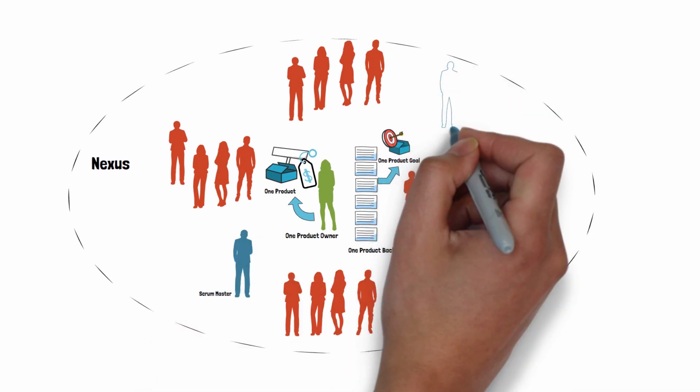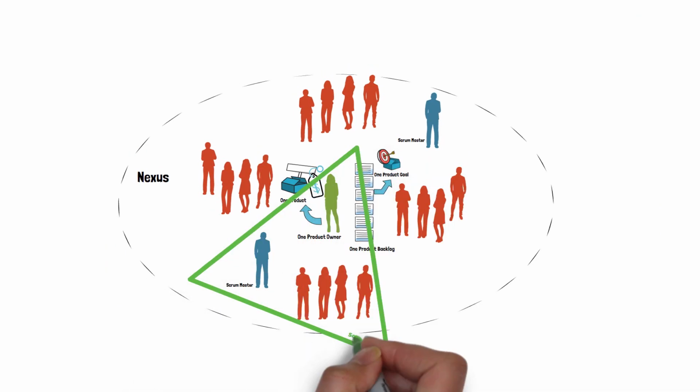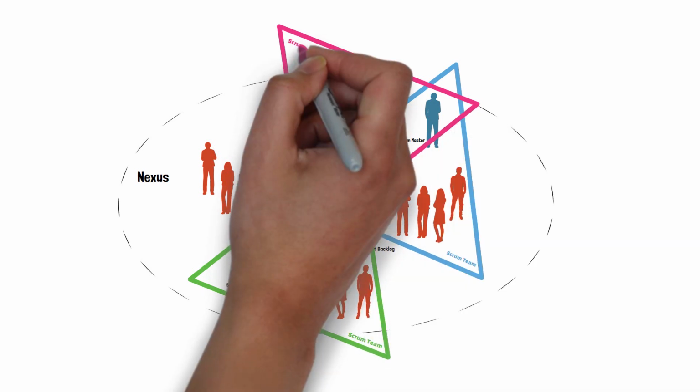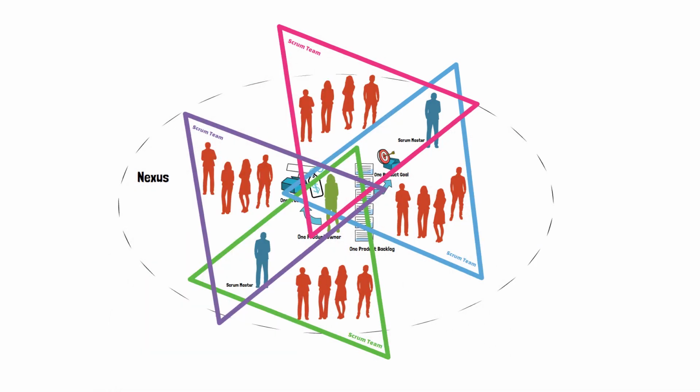The Scrum Masters in Nexus are not necessarily attached to a single Scrum team. You should inspect and adapt during the Nexus sprint retrospectives to discover how many Scrum Masters you actually need in your Nexus. Because in the Nexus, there's only one product owner with not more than 10 team members in each Scrum team, and there can be several Scrum Masters that are not attached to a single Scrum team, this is how multiple Scrum teams that we will refer throughout today's video look like.